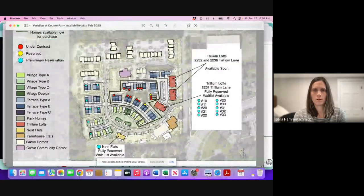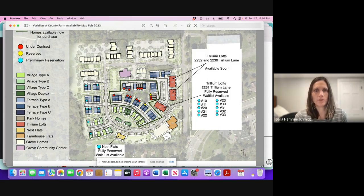Yeah, and I'm going to share my screen and show a quick little map of what is included in Sequence 1 and the range of home types available across the community. I'm going to go through this pretty quickly, but on our website, Veridian.community, there's a homes and floor plans tab where you can get a little more information about each different home type. As John said, we have a range of price points and sizes of homes available, which I think is definitely unique in a new community.